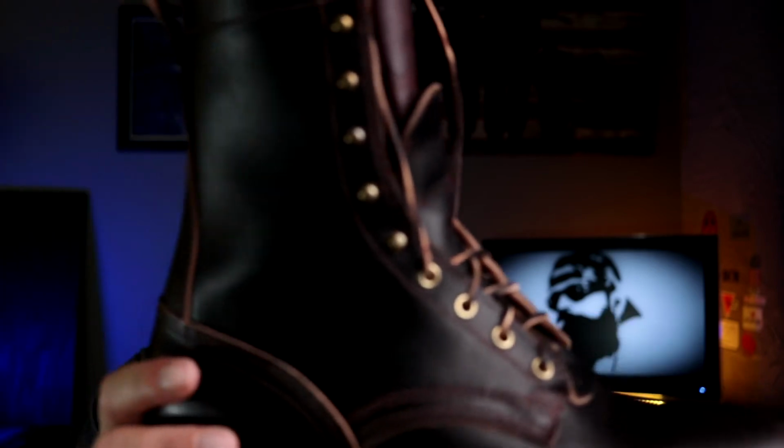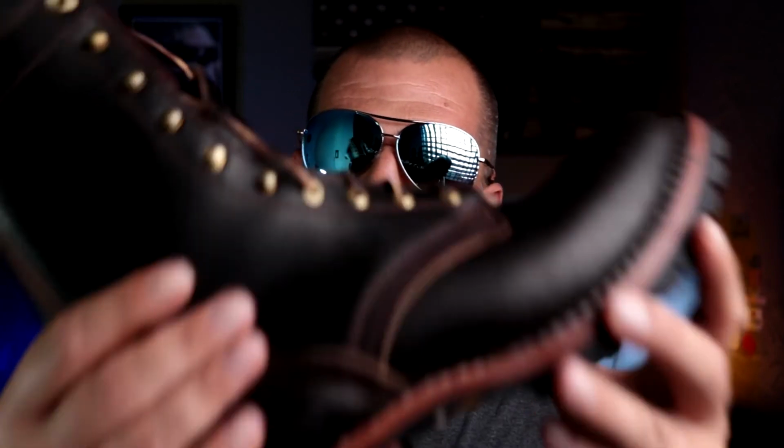Other than that, there's not much to say about the boot. It's beautiful. I have 10 hours in these things. Let's talk about how this fits. I don't know how it fits, dudes. It's so daggone stiff, I can't tell.